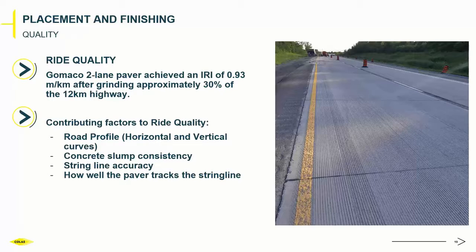Other factors are the string line accuracy. This machine follows a string line for paving and needs to be accurate. And the machine itself needs to be well maintained to track the string line accurately.